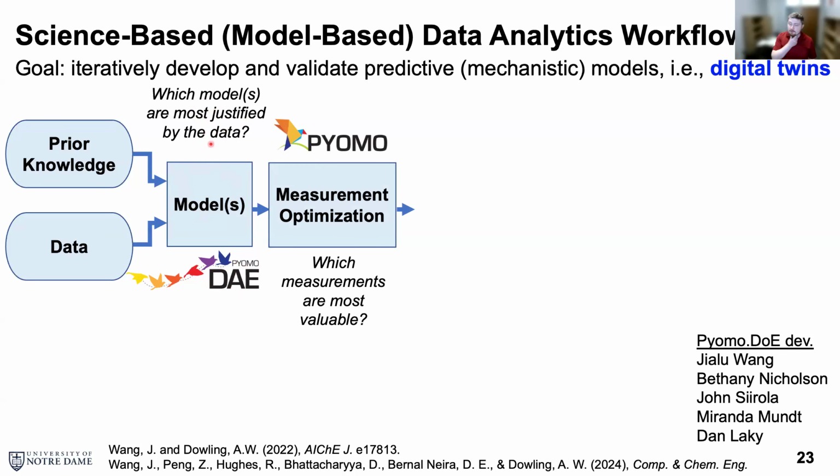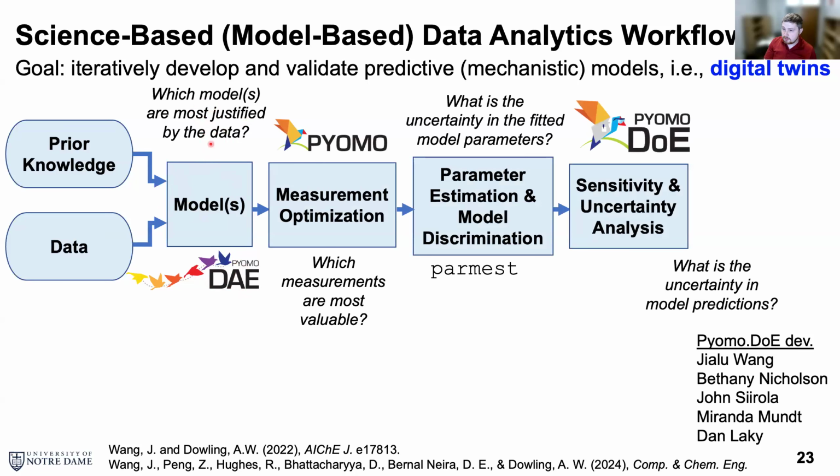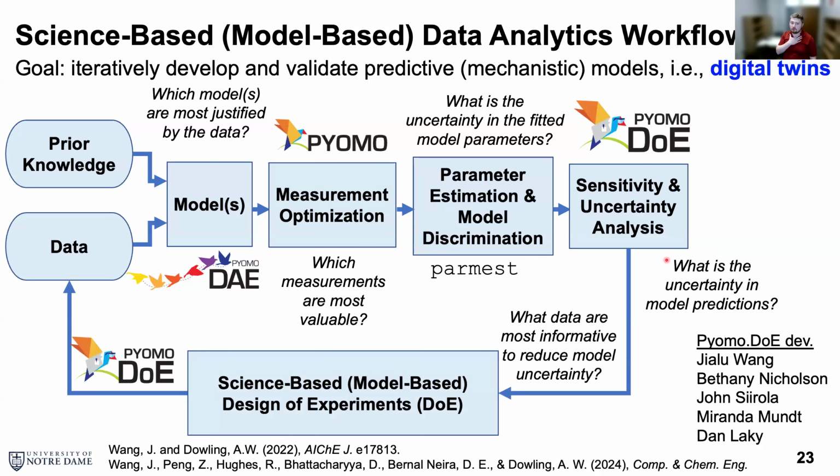We can then do measurement optimization, so we can ask which measurements are most valuable, followed by parameter estimation, where we're calibrating parameters in the model and quantifying their uncertainty. And then we can do sensitivity analysis and ask ourselves, how does the uncertainty that came from our measurement data propagate into our model predictions? If that uncertainty is too great, we can then do model-based or science-based design of experiments, where we solve an optimization problem to decide what experimental conditions are most valuable. And then we get new data and we repeat the process.